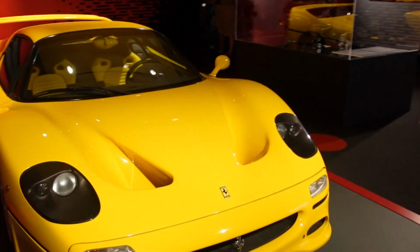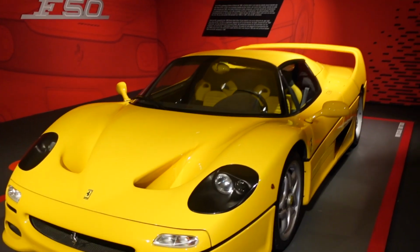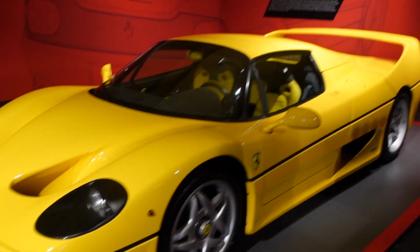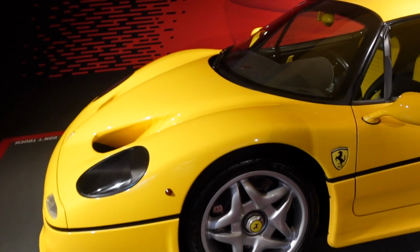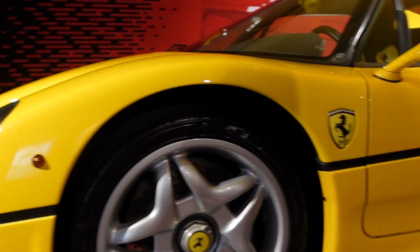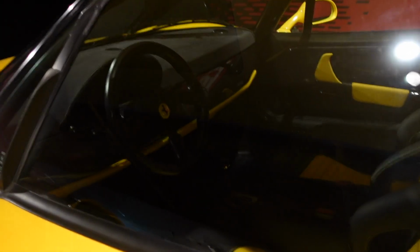Yeah, it also is one of my dream cars. It's from 1995, 520 horsepower back then from the V12. 0-60 in 3.8 seconds and a top speed of 325 kilometers an hour. Yeah, for a car of that age, that isn't bad at all. Real cool look to it. Like I was saying, a dream car of mine. I also have a little model car of it.